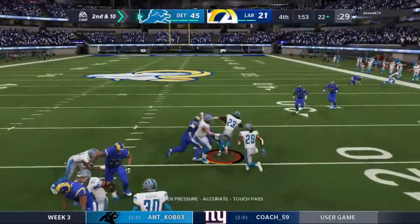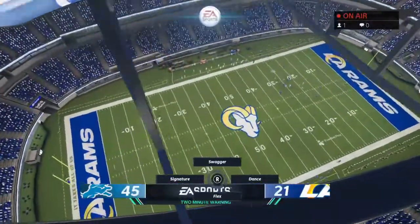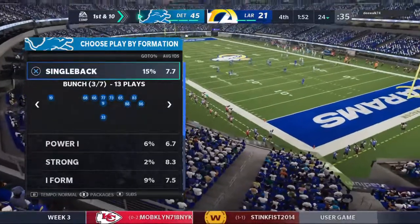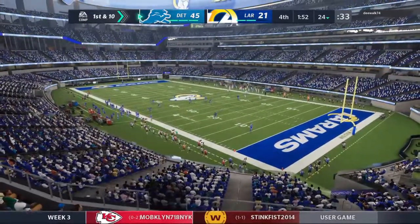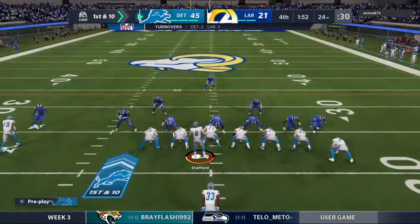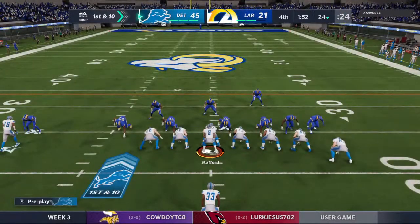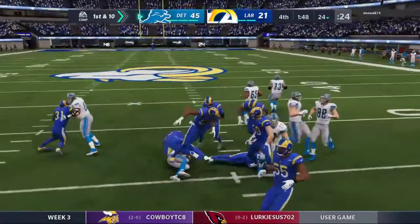Double team, and it's intercepted. It's Desmond Trufant, and he'll return it to the 24-yard line. So the Lions in possession of the football as we welcome you back. And no doubt what they're looking to do is just salt away the final couple of minutes and escape with a win. They'll try and run down some clock with Johnson.